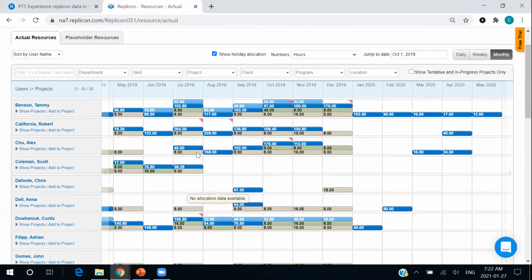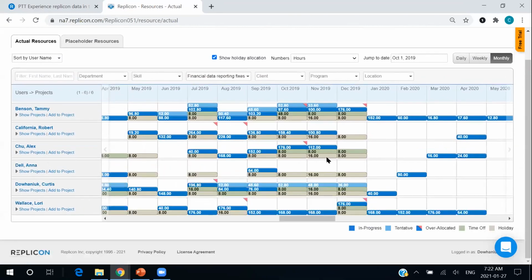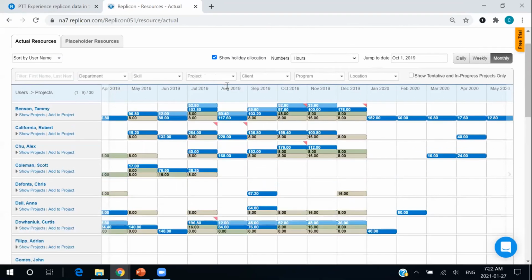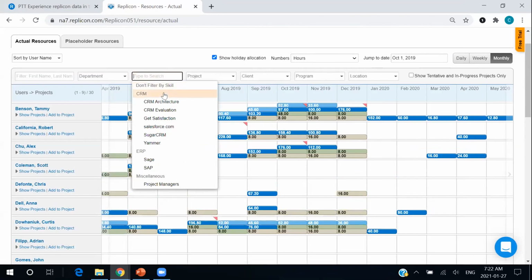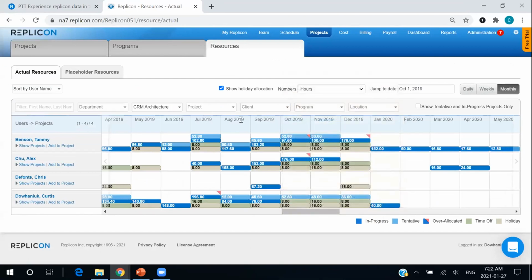So maybe we wanted to understand why a specific project had a bad week. We can see that in financial data reporting fixes. There were a couple weeks where we were over allocated. Or similarly, we can also see that maybe there's a specific skill that is in high demand and we want to understand exactly how many hours we have free. If we break down our CRM architecture, we can actually understand exactly how their hours are distributed.